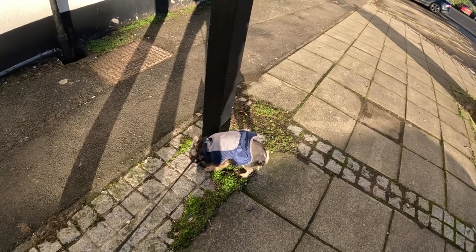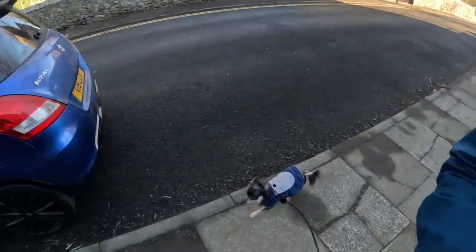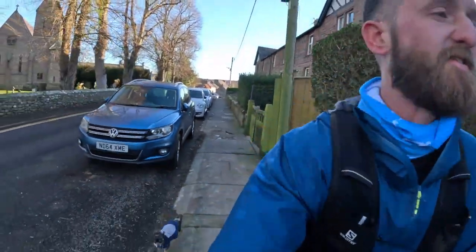Are you done? It's always a little bit skittish around cars and people. So first bit running through the town there probably isn't his favourite bit, but thankfully there's not too much of this. And there he is there, the style, and we'll be onto the tracks after that.